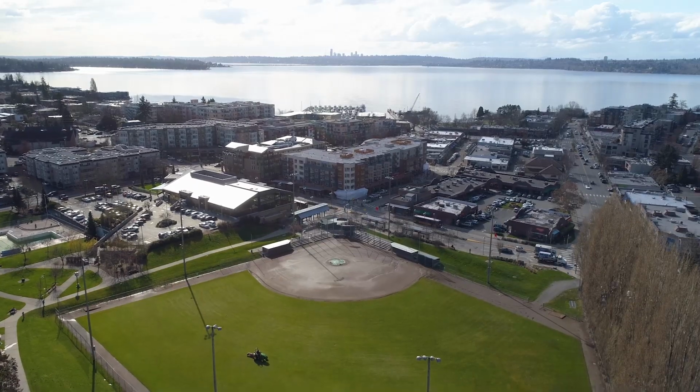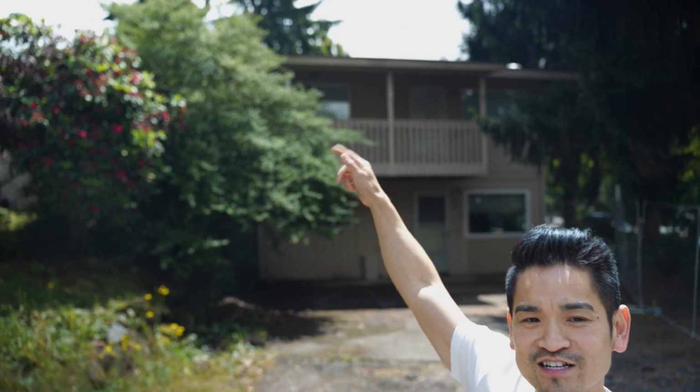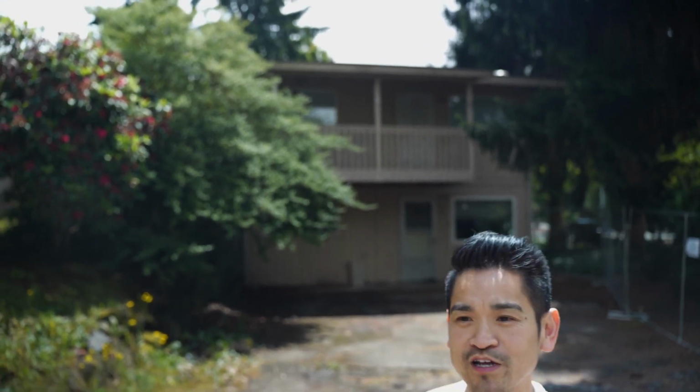What's going on, everyone? We're here today in beautiful Kirkland at our newest project. It's a special project because we're actually going to be moving into it. We're taking down this triplex, and on the next lot is a single family, and we're going to be building 2 duplexes. So we'll give you a tour. Come on.